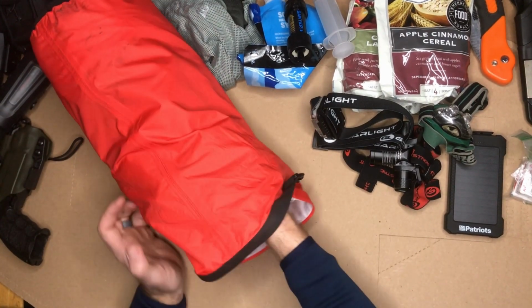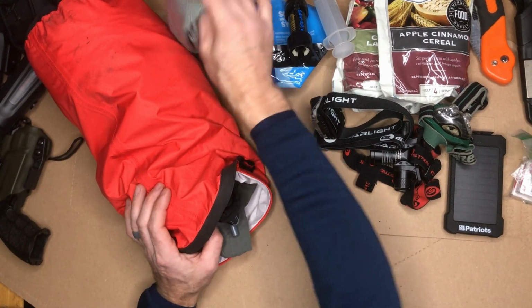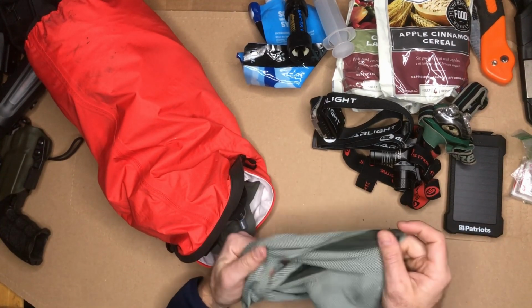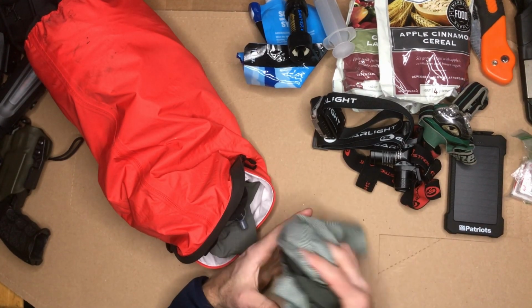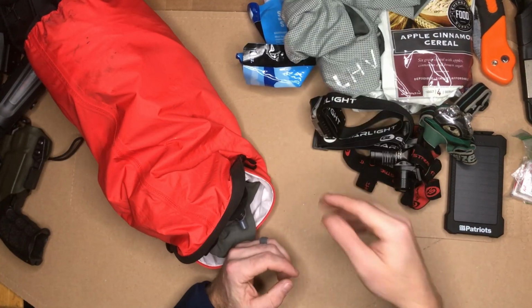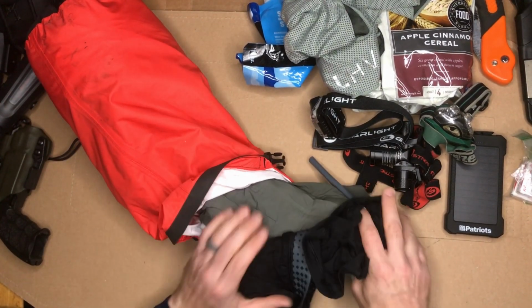All right, next up, I've got some spare clothes. One important thing about clothes, well, I'll touch on this. This is just like a nice, cool rag. If you're hiking or something like that, it's just very cool to the touch. If you wet it, it helps cool you down. You can put it on your neck, and you also can use it just to clean things off. It's just nice to have a little rag that's available.